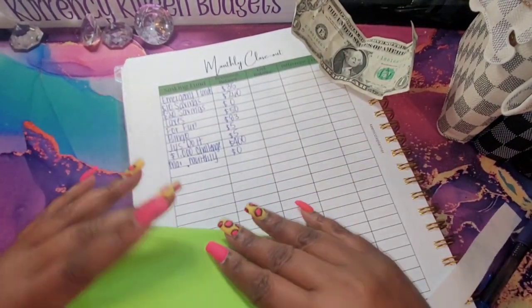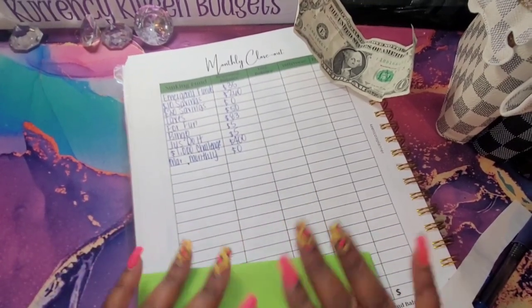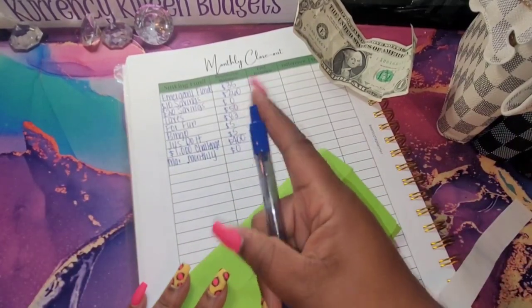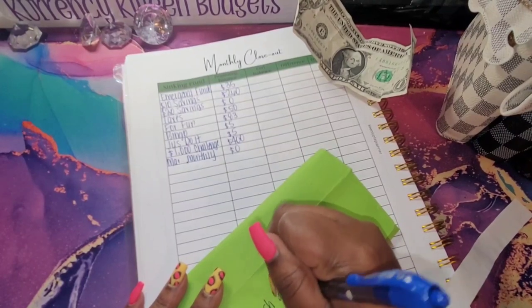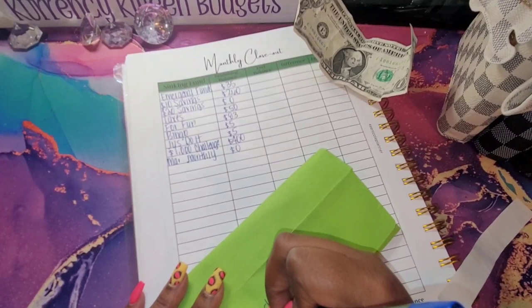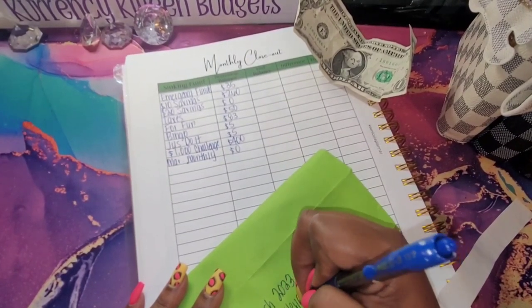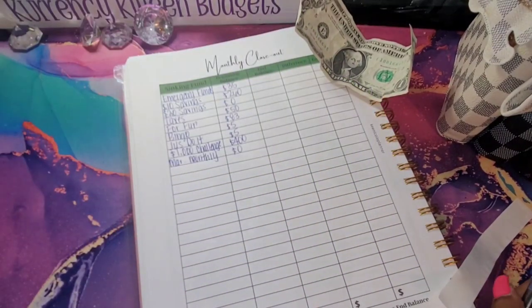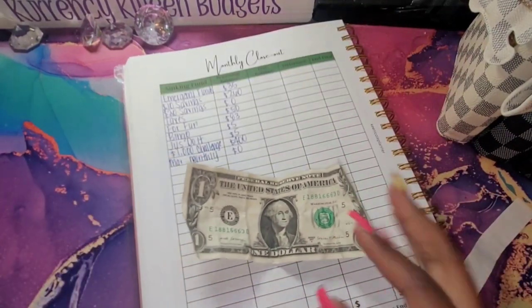So we seal this until it's time to open it. I'm going to write this here too so I'll know. It's March 2023. Okay. So I have that. I'm just going to set that to the side as well. Did I forget this one?